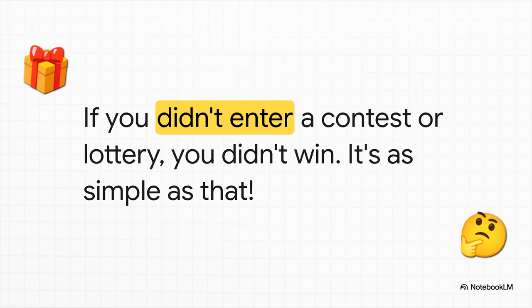And the 4th red flag, the classic, the one that's been around forever: the deal is just way too good to be true. You know, you've won $1 million in a lottery you never entered. Come on. Just remember the old saying, if it sounds too good to be true, it is. Your fairy godmother is not sending you an email.